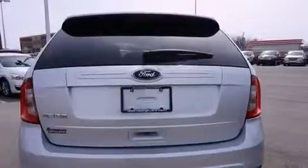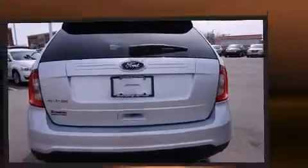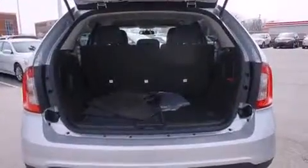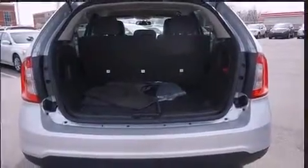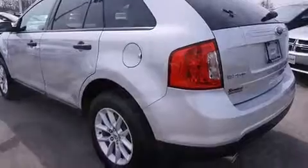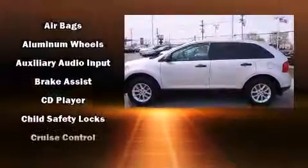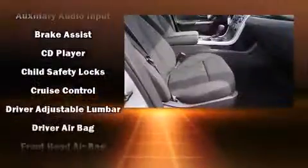A wealth of standard features mean that you no longer have to sacrifice, such as remote keyless entry, a tachometer, a trip computer, and much more. Audio features include a CD player with MP3 capability and six speakers, enhancing the audio experience throughout the interior.